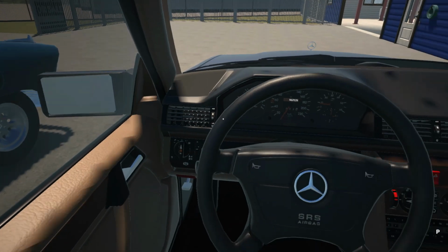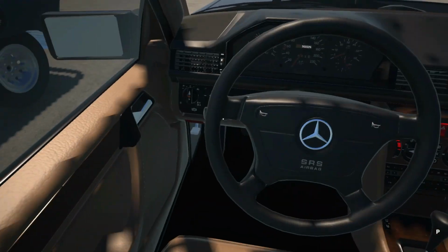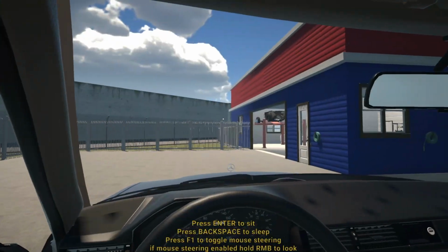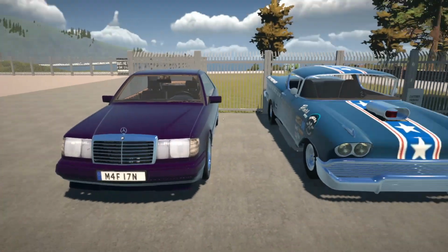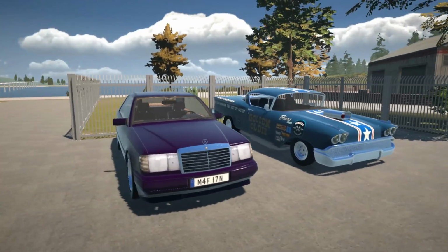Alright, I think that should be fine. And perfection. So yeah, there's pretty much two of our vehicles, my pride and joy, parked right there.